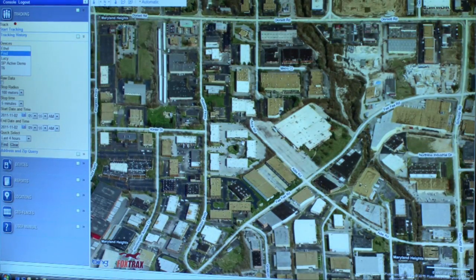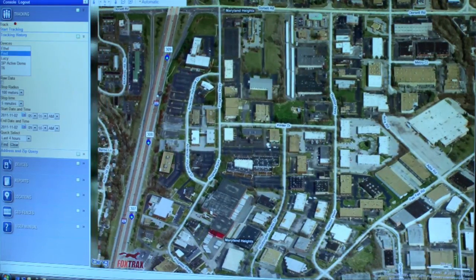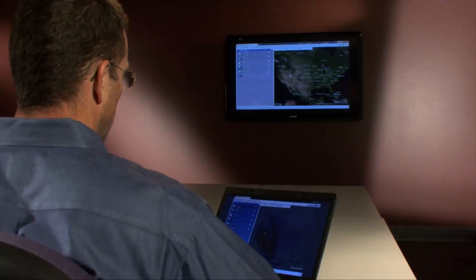We put a small tracking device about the size of a pack of cigarettes in vehicles for small businesses, and then we give them an online login so they can go to a website, log into a map, and they can see where their vehicles are. So the number one reason people come to Foxtrax is for live tracking. They would like to know where their vehicles are right now. So I'm going to show you how that works.